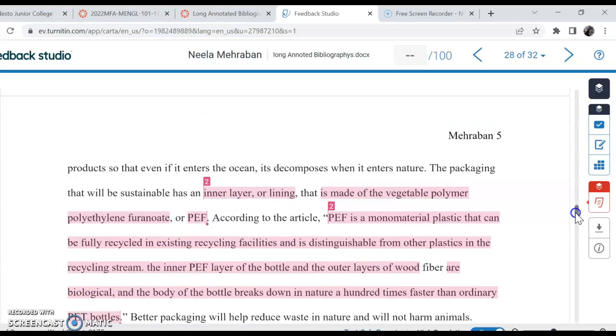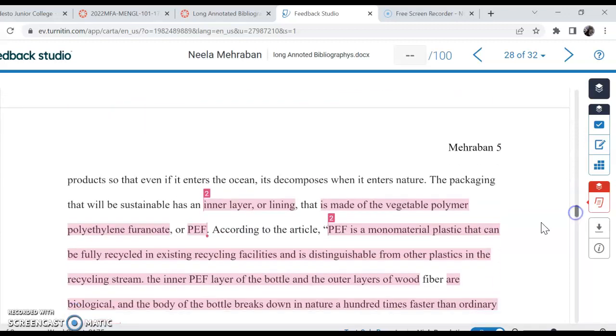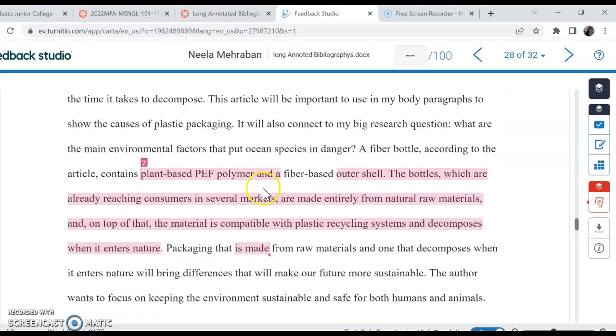And when I get here, let's see, I see a little bit. Inner layer or lining is made of vegetable polymer polyurethane. That's not in quotation marks. And it's tricky because they're technical terms, but technically that's plagiarized. And then this is in quotation marks, that's okay. But it's down here where I've got a big stretch that's not in quotation marks and it's flagged. So this bit here is still plagiarized.